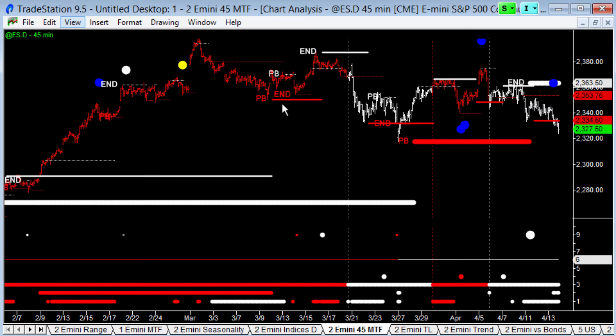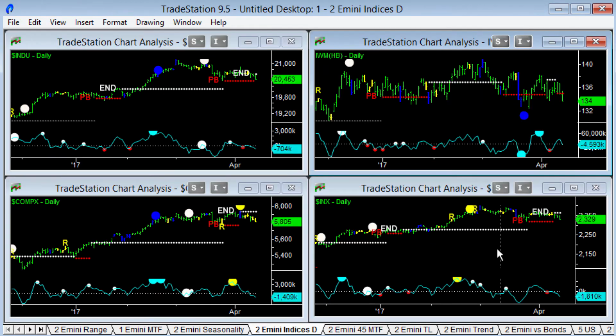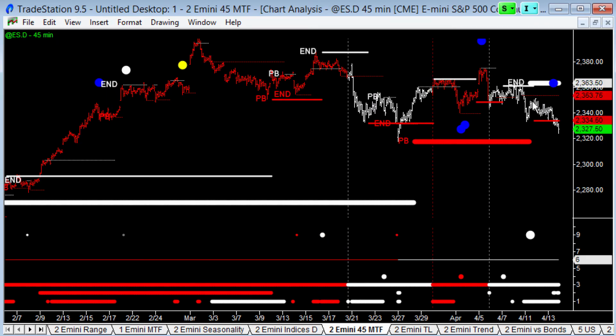And you can see, so 45 minutes times 3 times 3, because that gives us the intermediate and the high time frame, goes to 405 minutes, which is the number of minutes in a day session of the E-mini. So we have a 45-minute chart, an intermediate chart, and the highest time frame chart is a daily chart. And so that's the pullback to end of trend on the highest time frame that you're seeing on this daily chart, pullback to end of trend. That's the same thing as that.